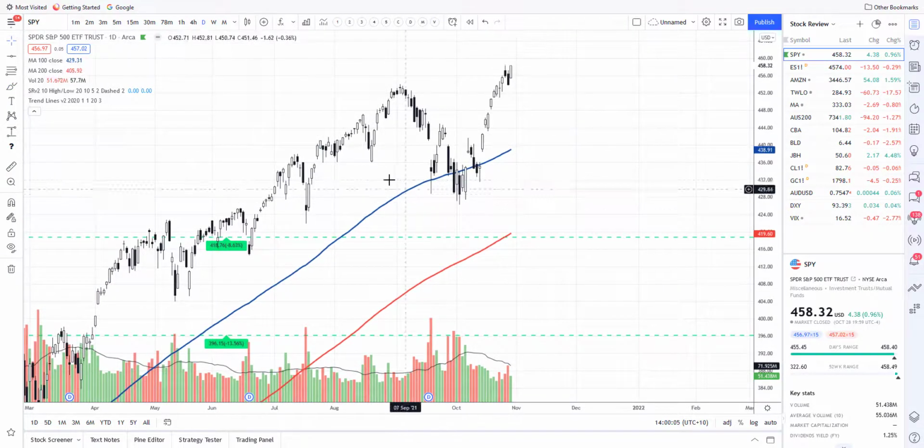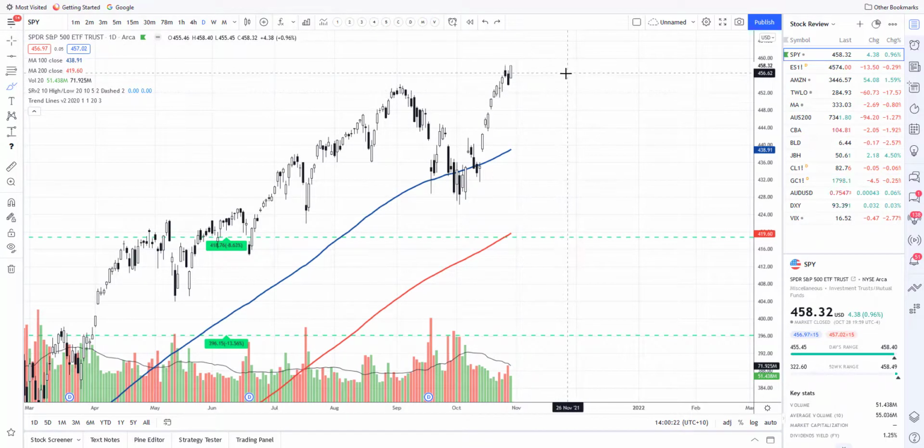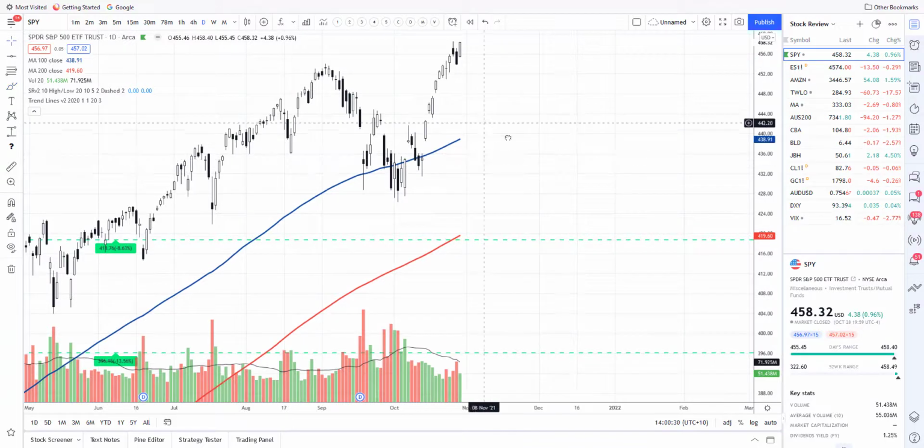The SPY. Now we did get a very nice little pattern here, almost looked like an evening star reversal pattern. However, we then had this gorgeous one white soldier candle just kind of breaking out, gapping up above the previous day's close and closing above the previous day's open and almost creating a brand new all-time high. I mean, this is just absolutely phenomenal to see.